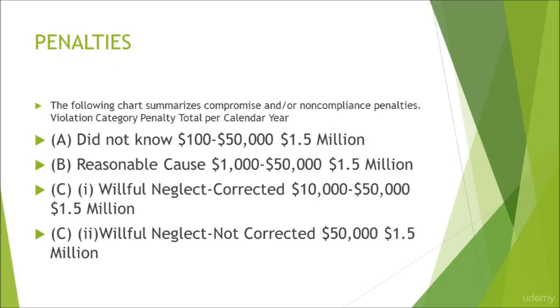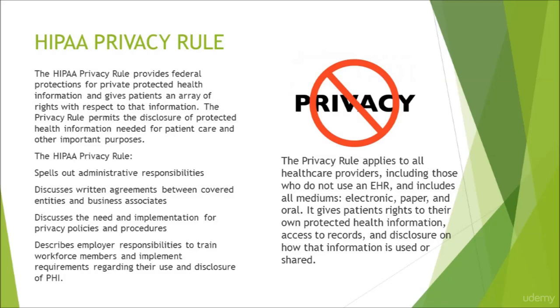Penalties could be, you did not know, $100 to $50,000. Reasonable cause, $1,000 to $50,000. Willful neglect, corrected, $10,000 to $50,000. Willful neglect not corrected, $50,000. So these fines can be very, very steep. You have to protect your organization, so make sure that you follow the rules.